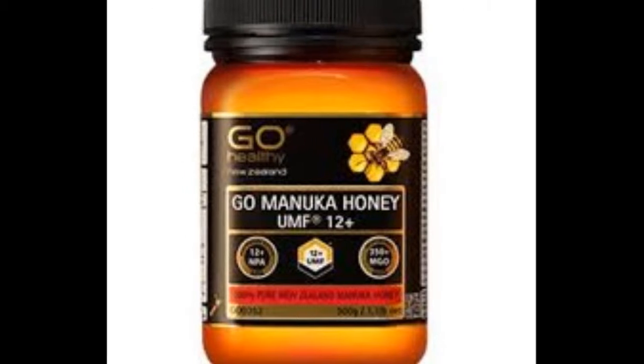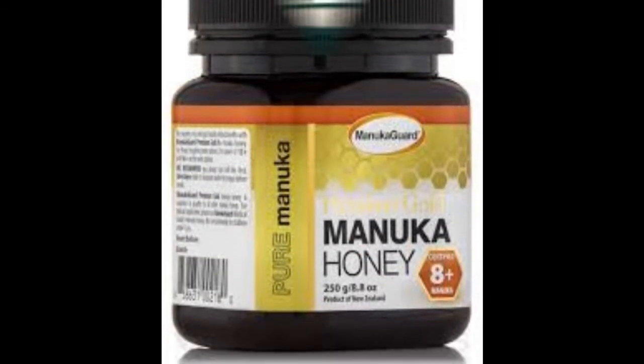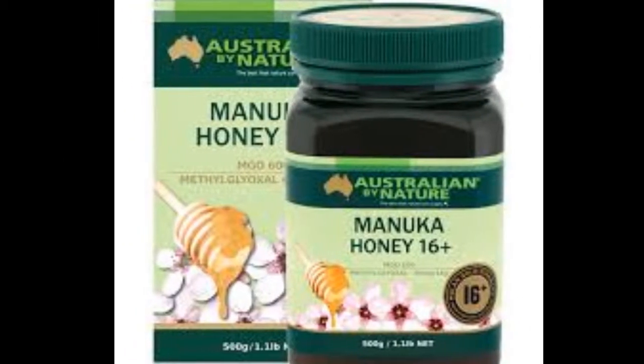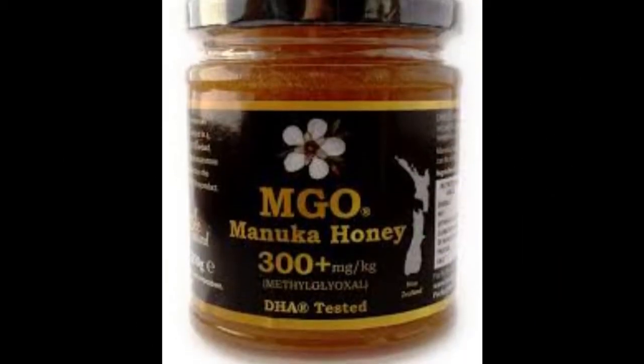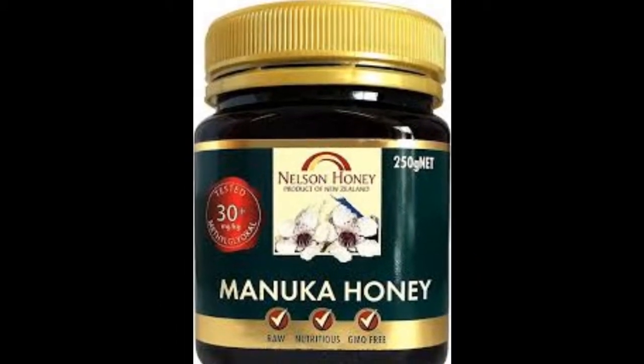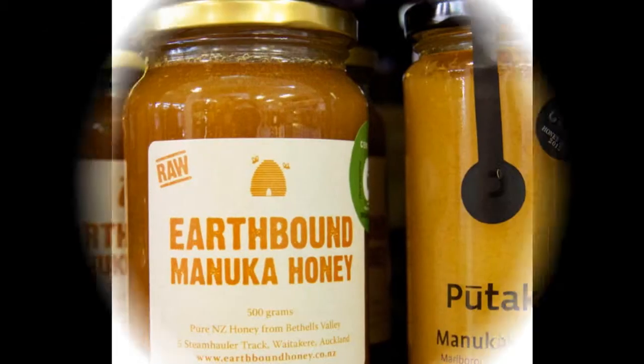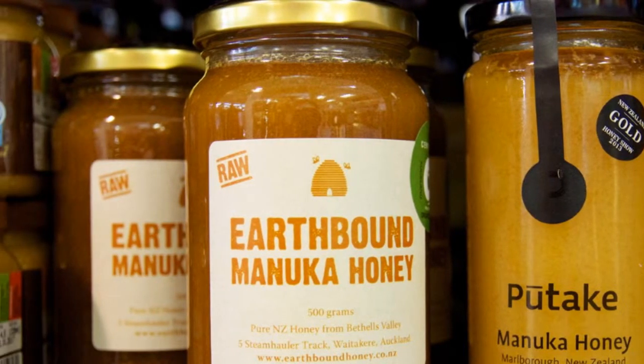The cause of this activity remained elusive for many years, until two laboratories independently identified methylglyoxal, MGO, as a key active component in Manuka honey in 2008. MGO is a substance that occurs naturally in many foods, plants and animal cells, and it has antimicrobial activity.